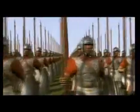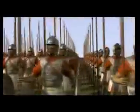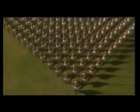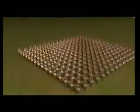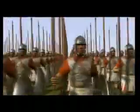First, he grouped his infantry into the phalanx formation, 256 warriors to a square, 16 across and 16 deep, and nearly impossible to stop. This approach to warfare was new to the ancient world. Next, how best to utilize his other great asset, his cavalry. Armed like no other and trained to work as a unit, the riders of Macedonia were considered the finest horsemen in the world.